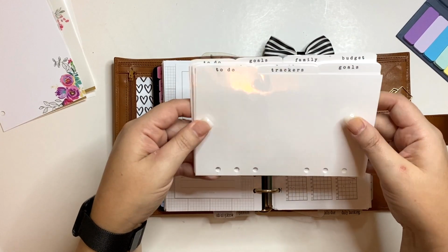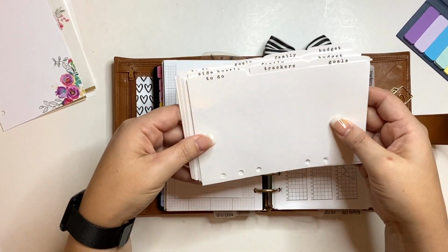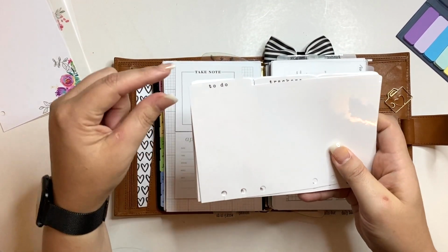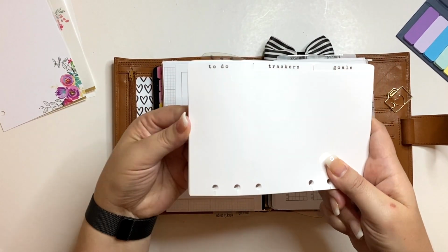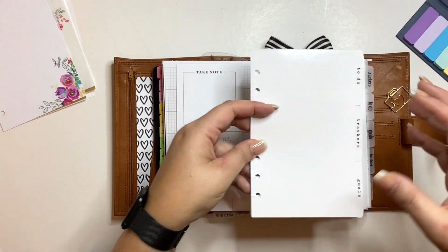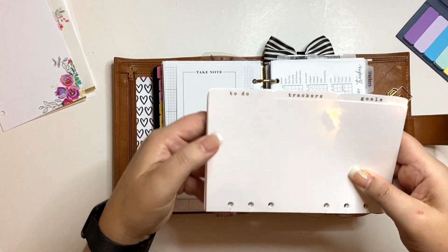There's no way I'm going to use them, which is kind of a bummer. I love these. They're gorgeous. I wish to God that I had an extra quarter of an inch on the tabs. If they were taller, it would work, but this just doesn't work for compact inserts. They don't poke out enough, and the actual inserts cover the word because the tabs are too short.